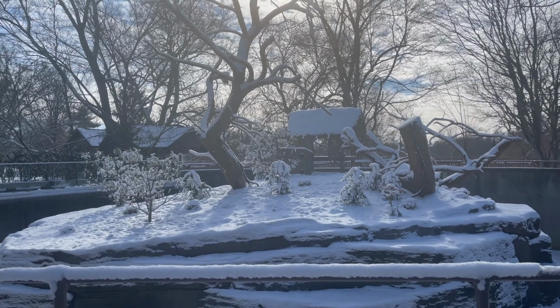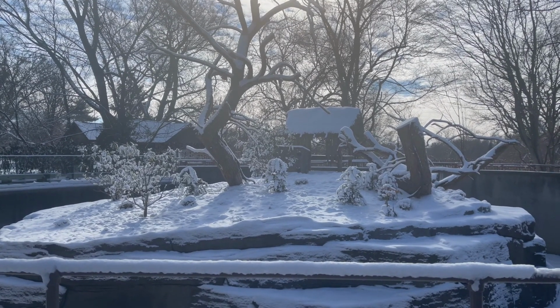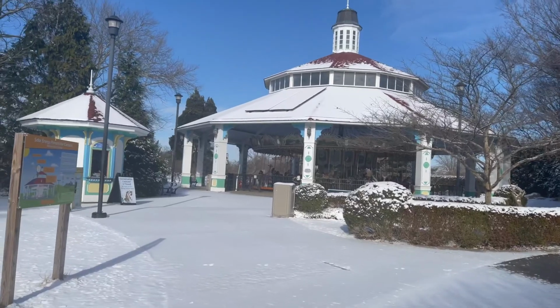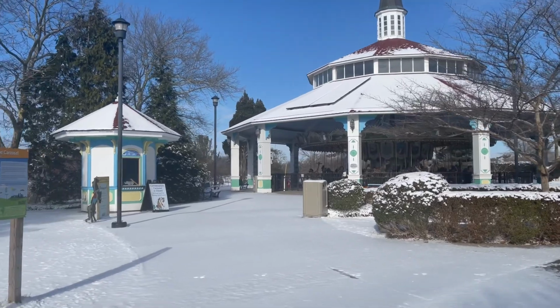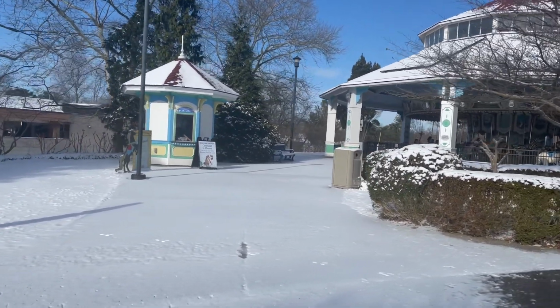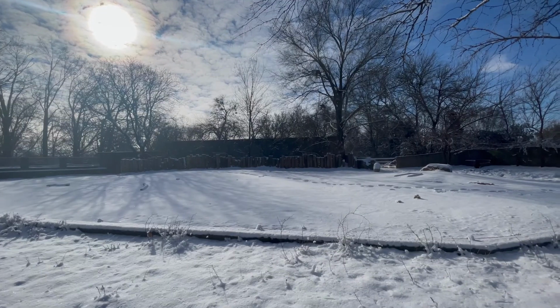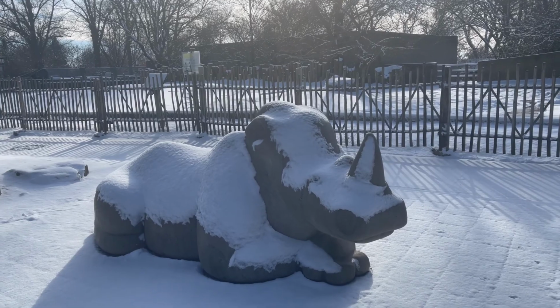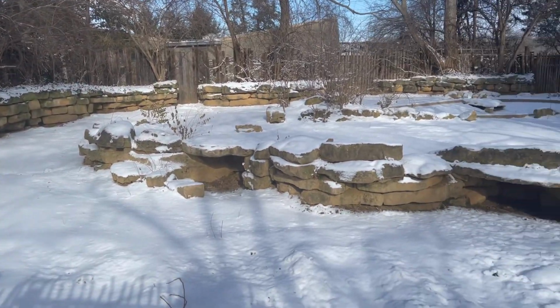Probably won't see any lemurs today. With them being from Madagascar, I don't expect them to be out playing in the snow. It might be a little too cold for them. And of course the merry-go-round with some snow. It's not operating right now. It'll be open hopefully in March. No rhinos either, except for this one right here covered in snow. Definitely no warthogs.